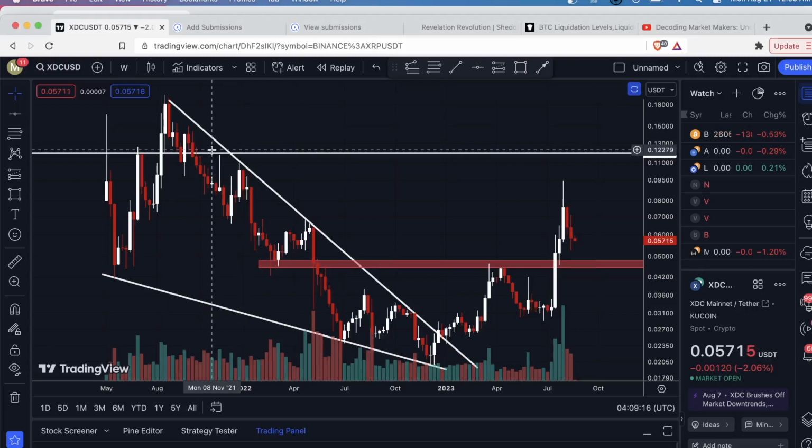As you can see, we basically had a multi-year falling wedge form. Once you get to the bottom of this, it's typically a bullish reversal pattern. But actually, before I get into the details, a couple things, okay?